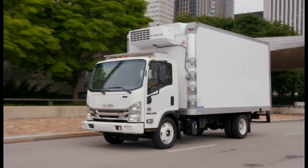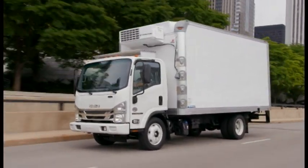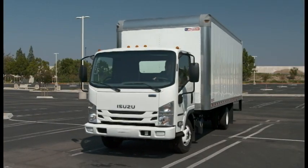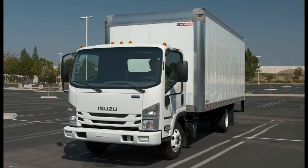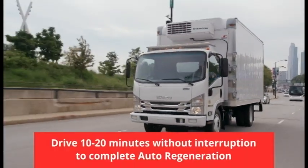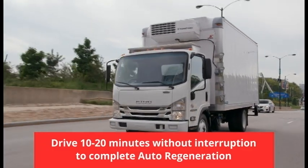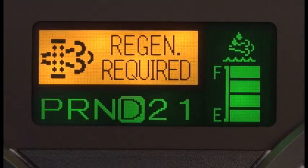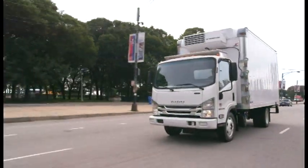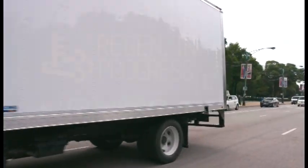You can keep driving at a consistent speed over 30 miles per hour for a sufficient period of time to complete automatic regeneration. Or you can park the vehicle and perform a selectable regeneration. For automatic regeneration to occur, you'll need to get the truck speed up to 30 miles per hour. When the truck's speed, engine coolant temperature, and other factors are met, DPF regeneration will begin. If conditions permit, keep driving until regeneration completes, usually about 10 to 20 minutes.